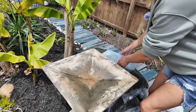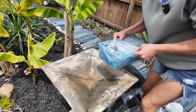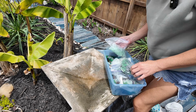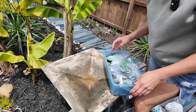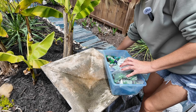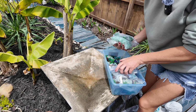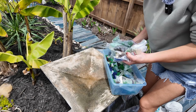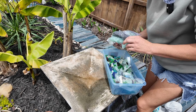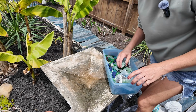I have also decided to fill my bird bath up with some color. Now, something you can know about me is I collect sea glass. I love it. I'm obsessed with it. I used to make all sorts of things out of sea glass, jewelry, all sorts of things. And so I had it divided up into baggies according to color and all sorts of things. I collected sea glass for many, many years.